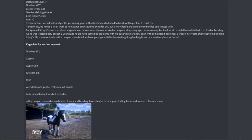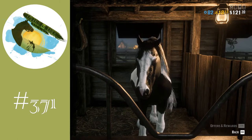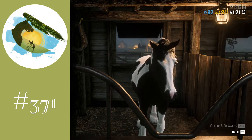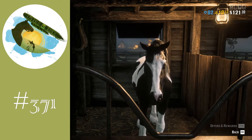Okay, let's go. His name is Cosmo. He's 10 years old. He's very docile and gentle, and is friendly around people. He's tame but not saddled or ridden. He is a retired wagon horse who needs a lot of work and bonding. Has potential to be a great trailing horse and western pleasure horse. And the price for him is 900.